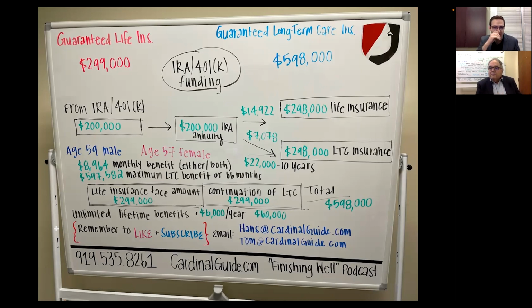And what you get for that is a $200,000 or almost $300,000 life insurance policy that's funded out of that $200,000 IRA. So they take the $200,000 and set it up in an annuity at this company that pays out 10 annual payments into the life insurance policy. That's $22,000 a year for 10 years. How that gets split up is about $14,922 goes into the life insurance policy, and about $7,000 of that money goes into the long-term care policy that doubles the life insurance benefit for long-term care.